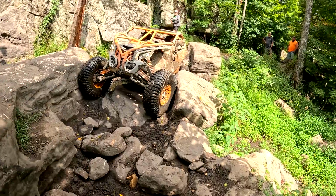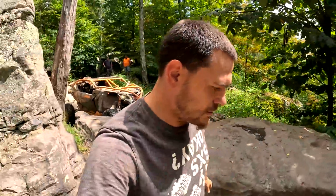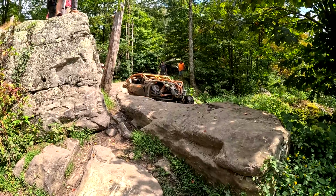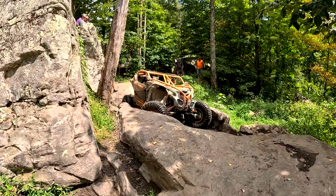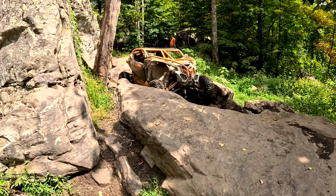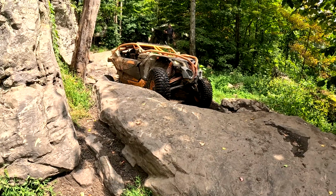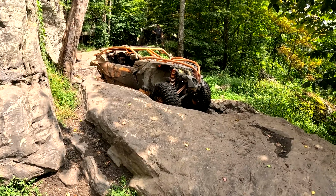Actually, no, I'm going over there, so I'm not in your rollover path. Try to film them from over here so I don't get ran over. Creep it a little bit. Keep steering this way, see if it'll climb up.